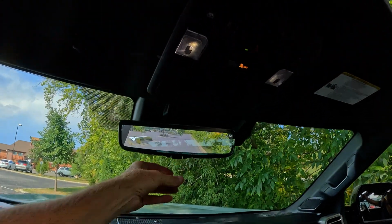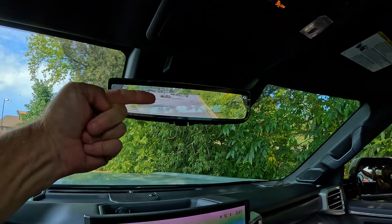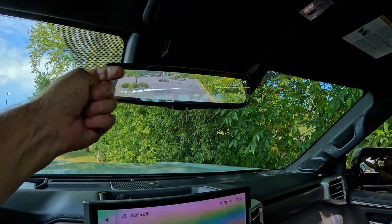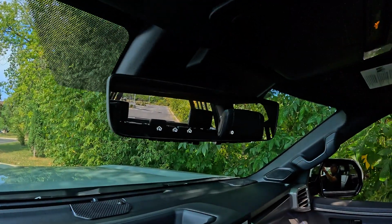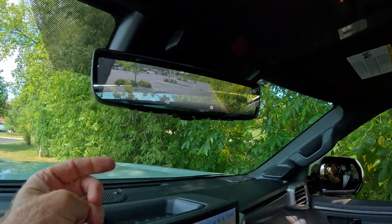And then on our rear view mirror, we have that virtual rear view mirror. So it's using some cameras in the back, and it's actually playing almost like a TV monitor right here. So I can see back, you can see it looks like you're looking at a small TV monitor. Or you can go old school and do the old school flip up and down type of thing. So that's their top of the line mirror.